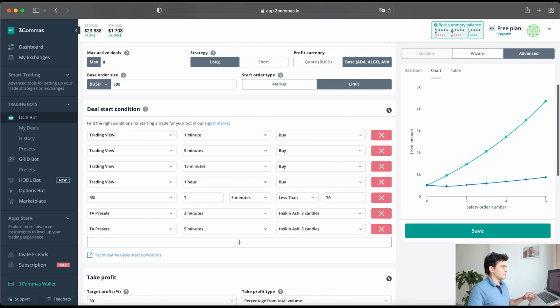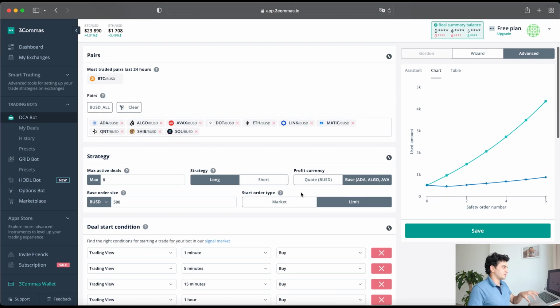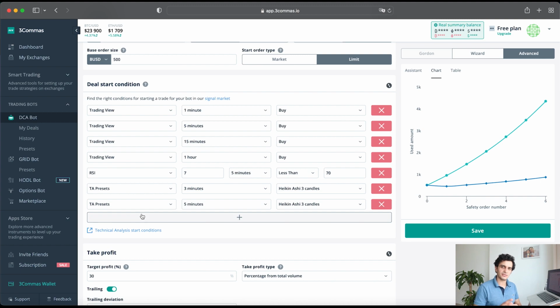I developed the trigger myself, and I defined the list of the coins also myself. So that's how my experience kicks in. But now, what if you don't know which coins? What if you don't know which metrics to use for the starting conditions and so on? That's when my second robot kicks in.